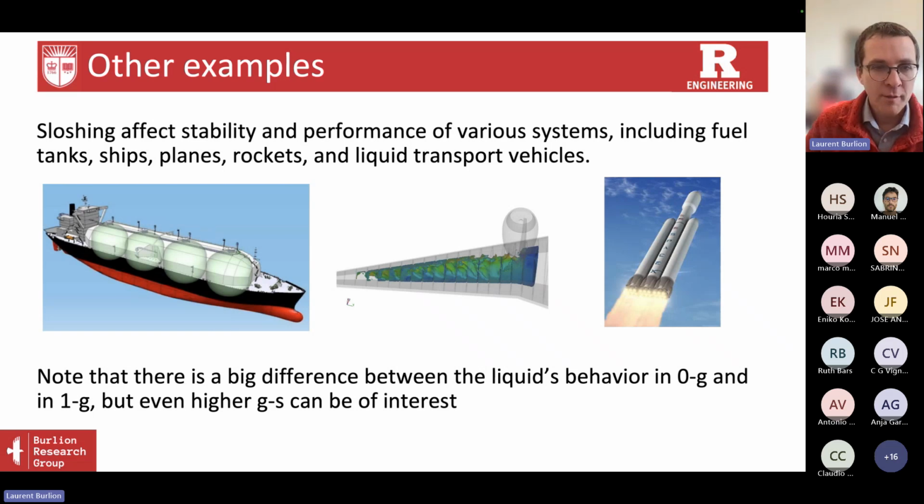Oftentimes, sloshing is mitigated in 1G using some baffles. Basically, we separate and split the liquid into many sections so that it doesn't really disturb the system. But in 0G, so in space, mass is very important, so we want to reduce as much as possible the baffles that we are going to use. That's why we may be even more interested in 0G in active control and sloshing mitigation.